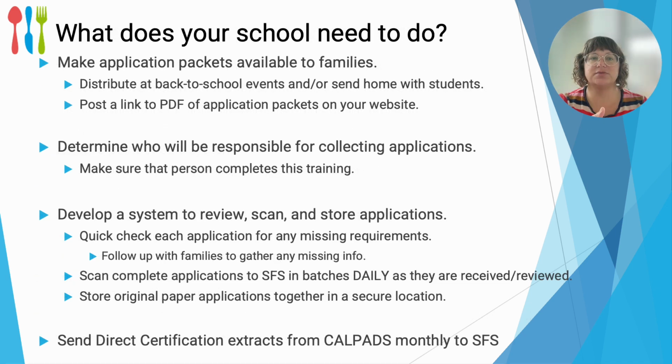So what support do we need from you at the school level? First, we need you to make the application packets available to your families. You can distribute them at back-to-school events or send home with students at the beginning of the year. You should also post a PDF of the application packets on your website so that if a family wants to get it at any time, it's always available to them. We also suggest that you have it available in your front office and anywhere else that a family might come in so that they can fill it out when they're in the building.